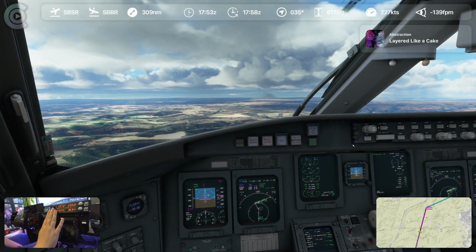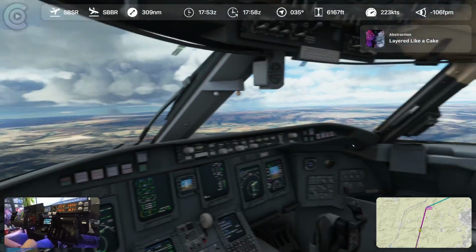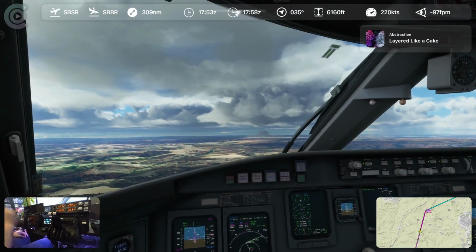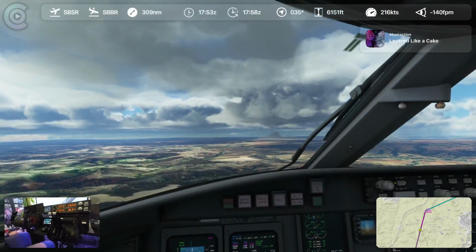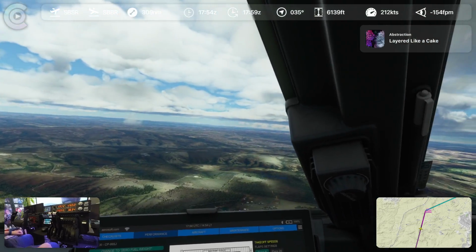Yeah, I want to keep my speed over 200 here, still. I don't know how the shuffled music always goes to this intense kind of spy thriller movie when I'm on an approach. But I don't think it's helping.